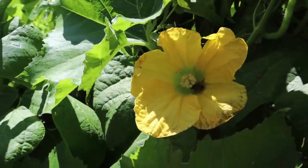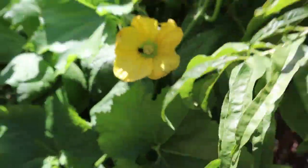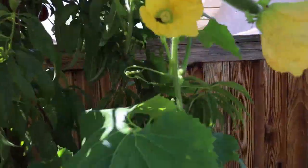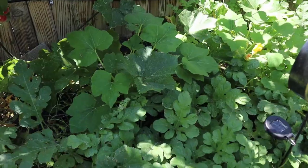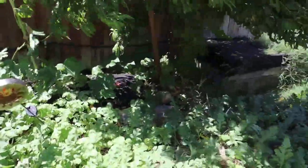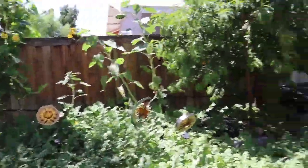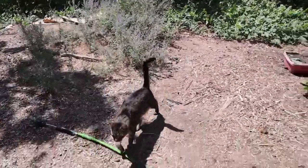Look at this bee. That bee is all buried down in there. Yeah, look at that one, took refuge in there too. Yeah, that's not something that I planted, so I don't know where that came from or what it is. But okay. So anyways, we're gonna get started, and then I'm gonna show you some other things. I might put the other things in a different video so that I don't overwhelm you with a very long video. Look at that kitty. You came out of your little hiding spot, huh?